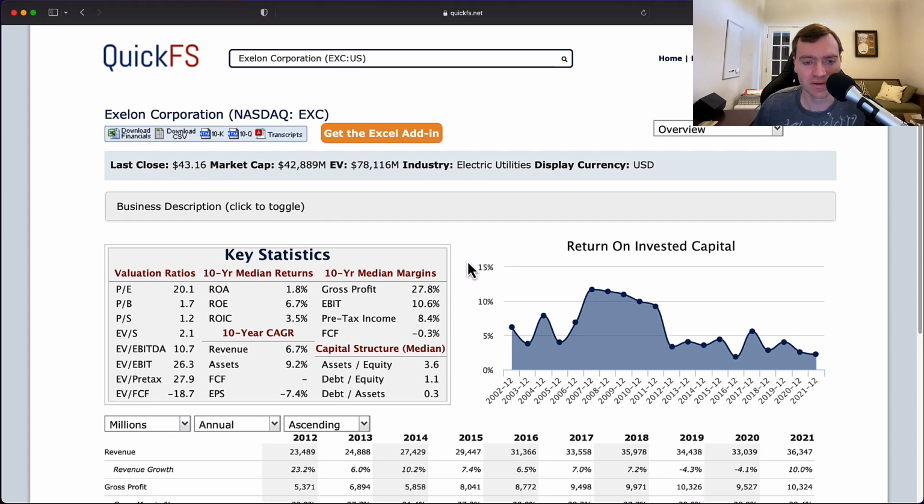I don't like companies that have this setup where you're constantly issuing shares, you're constantly raising debt, and you have negative cash flow because the cash flow from operations can't even cover your CapEx, let alone the money you want to be sending to shareholders through dividends. And you're just taking on more debt, continuing to issue shares. It's not sustainable. So I would avoid Exelon Corporation.